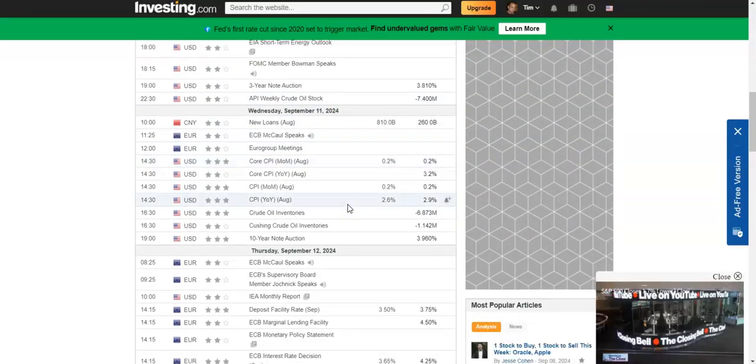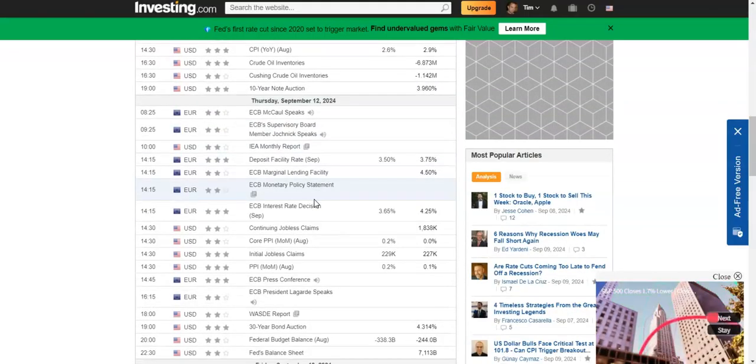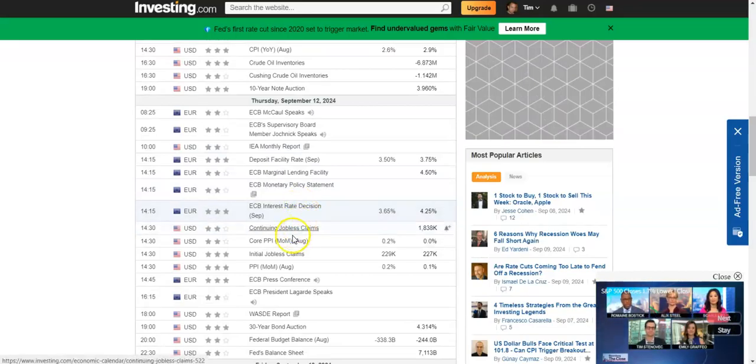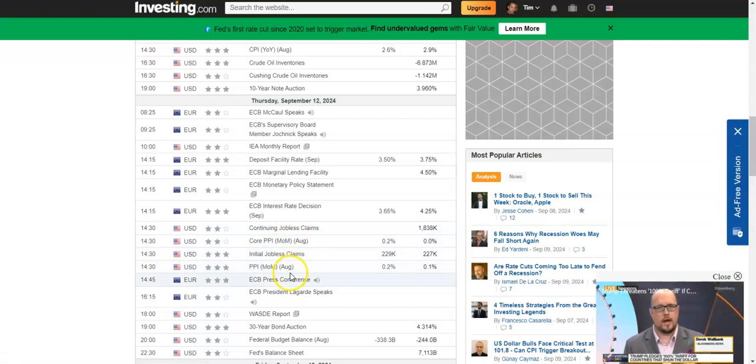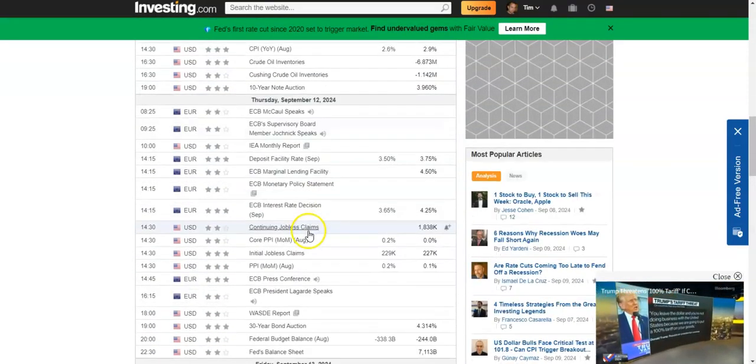So now let's take a look at this week. Tomorrow we have CPI numbers, and we'll see what we get. Hopefully we get numbers that favor us. And Thursday we have continuing jobless claims, we have initial jobless claims, and we have PPI numbers. So that's another very important day, basically as equally important as Wednesday, I would say.